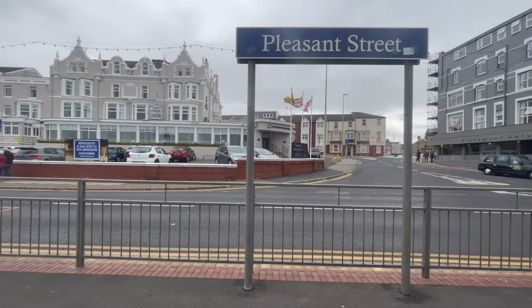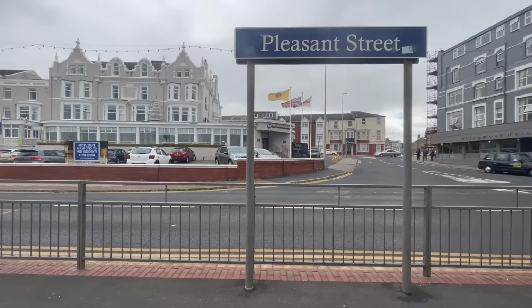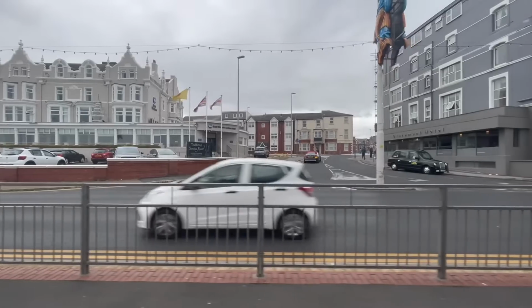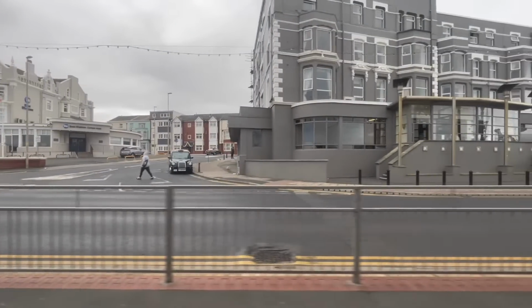Hold tight, please. So we're now really coming into Blackpool now. Press the stop button when you wish to exit the tram. In some really big hotels now. This is the Claremont. And we've also got Tiffany's.